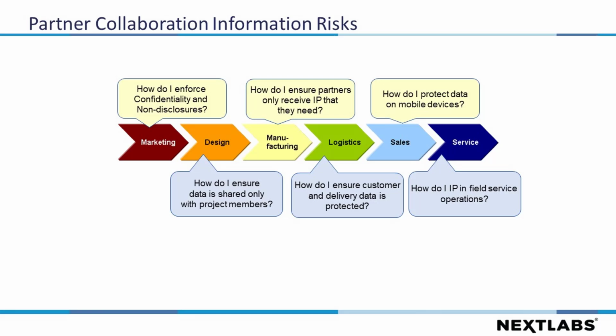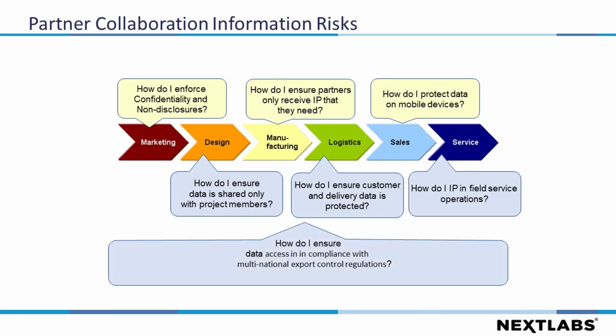In the sales phase, companies share pricing models, customer data, and rebate programs. How can I protect this sensitive data and ensure only selected individuals can access it, minimizing the risk of competitive leakage? Post-delivery, service teams may require access to product documentation, design models, and maintenance or warranty data. How can I secure this data during field service operations, ensuring service partners only access what they need? Overall, how do I ensure my data is always in compliance, no matter where it travels or who accesses it?